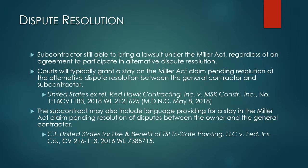Subcontractors are going to be able to bring a lawsuit under the Miller Act, regardless of whether the contract provides for some sort of alternative dispute resolution, such as arbitration. You can't prevent a subcontractor or supplier, depending on where you are, from filing that lawsuit in federal court. It has to be filed in federal court. It has to be filed timely. If you don't file it there and you don't file it timely, you won't have a payment bond claim. So no one can prevent the subcontractor or supplier from bringing that claim in federal court.